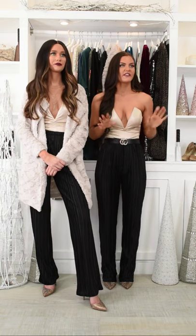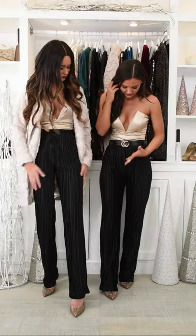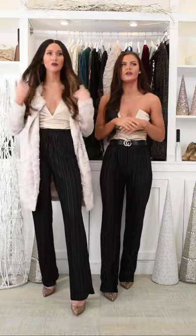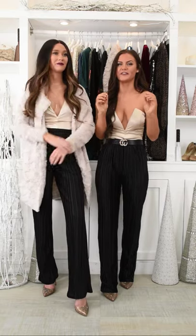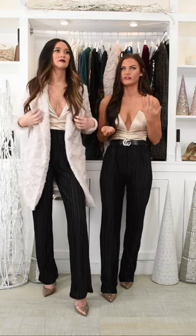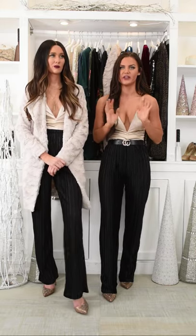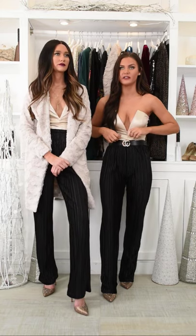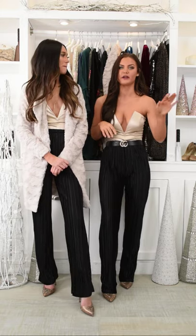Perfect. These pants are so much fun. I love the texture of them. They're almost as fun as those big flowy ones. They're a different kind of fun. These are another pair that you might think, when am I going to wear those? But then you'll pair it with one thing, and then you just keep pairing it with things because they go so perfectly with everything. And they're super comfortable. They literally feel like sweatpants and look like you just spent hours getting ready.